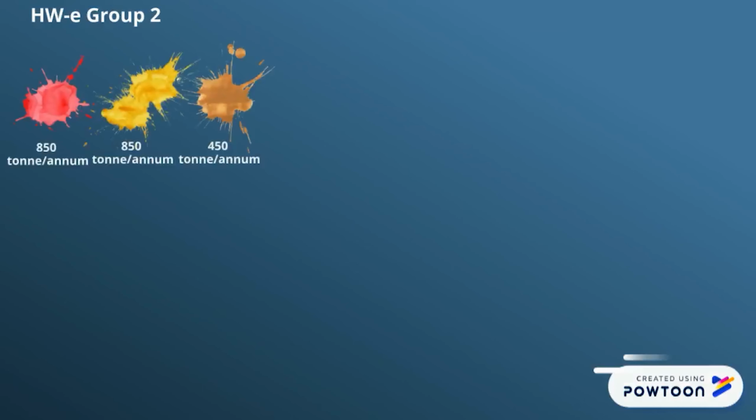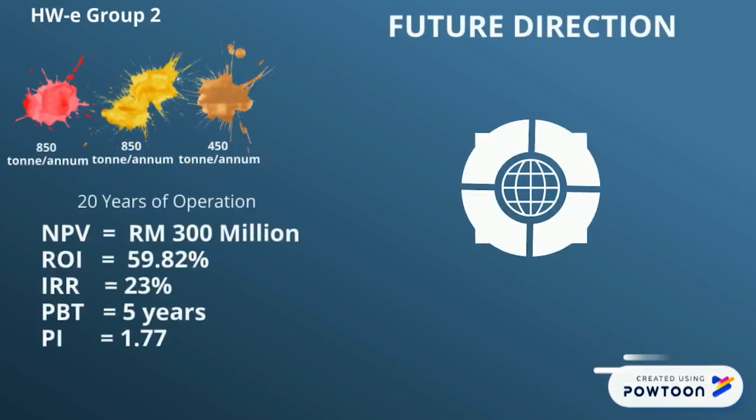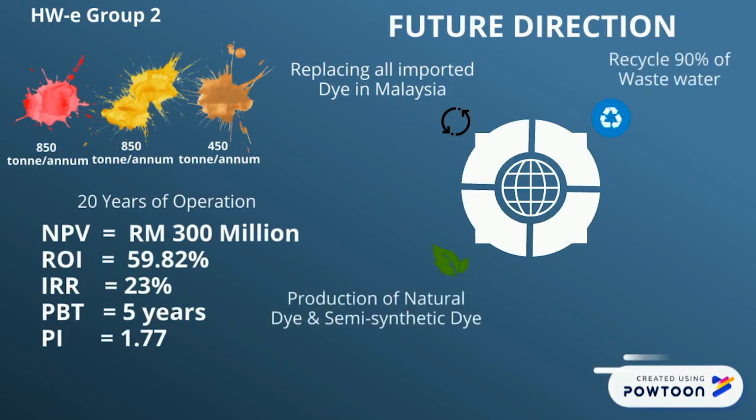To conclude, this is our current plan for our project. We also consider a few things to improve in the future: replacing imported dyes, recycling wastewater, production of natural dye and semi-synthetic dye, and finally, business expansion.